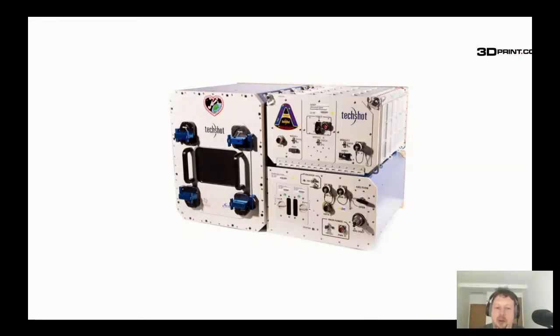It's the Redwire Biofabrication Facility, which is initially the Tech Shop printer, which you've written about at 3dprint.com a lot. Now, they're sending it on November 6th from NASA's Wallops Island Center, and they're going to use it to try to 3D print a meniscus in space.